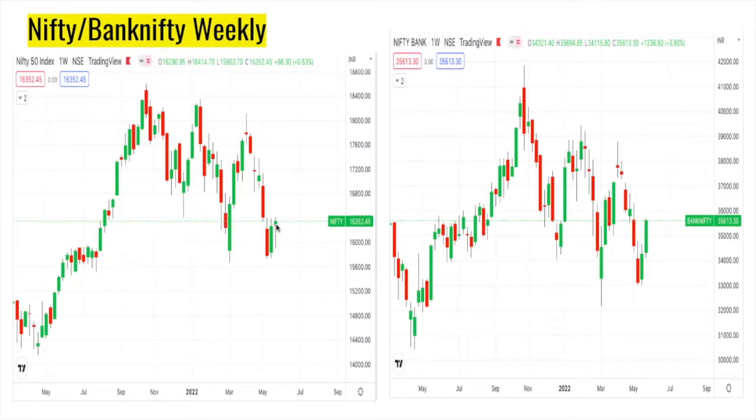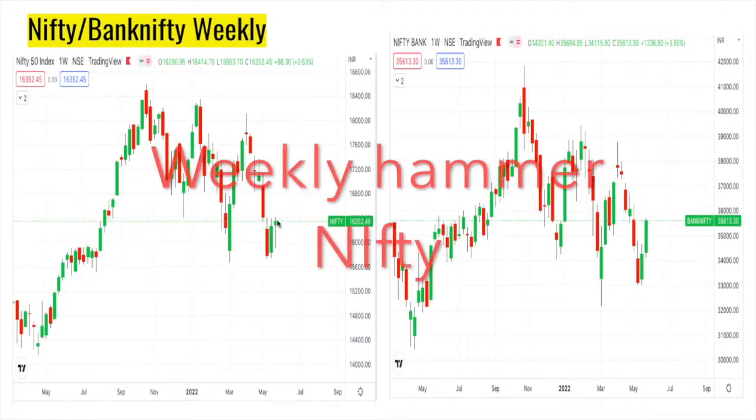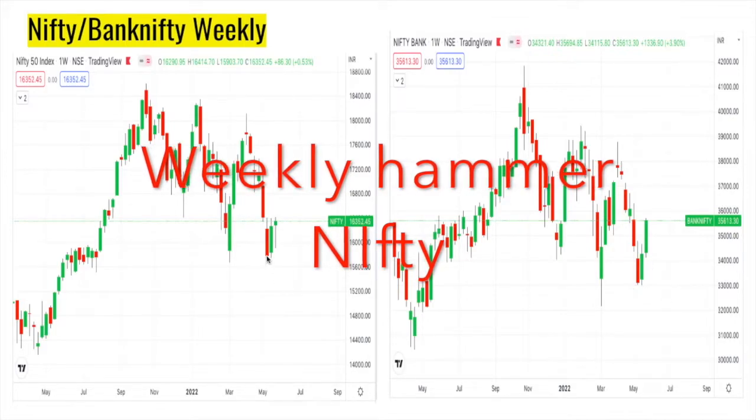So we see a bullish hammer here, almost at the end of a down move, and it could potentially give a bounce upside if the price moves out of the current candle's solid candles above. And in Banknifty, you can see a wide range second week of bullish movement. Clear bullishness is evident, the bounce up that has happened from the previous swing low.